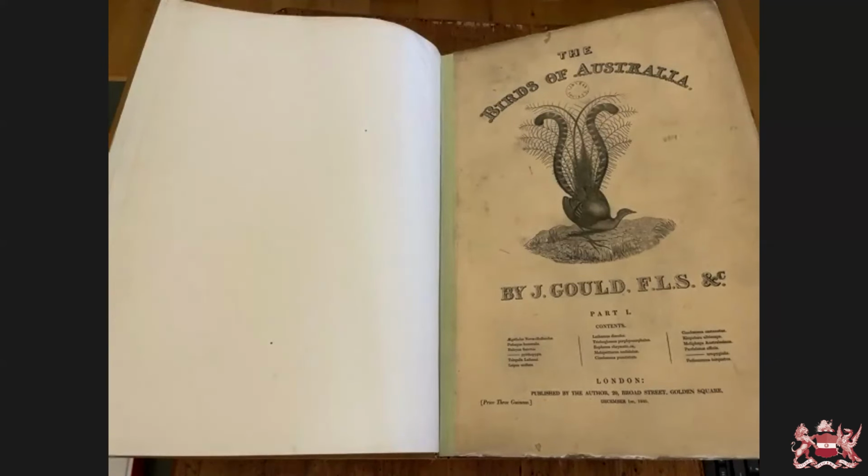After a 20-month stay, during which John observed and collected birds and other animals, they returned to England in August 1840. Elizabeth was clearly relieved and delighted to be safely back home with her children. Following a highly successful trip collecting specimens and observing birds and plants in their natural habitats, almost immediately she set to work drawing and lithographing plates for the first part of their seventh folio book, The Birds of Australia, which was scheduled for publication at the end of the year. As you can see, Isabel's lined this one up to have a look at in just a second.